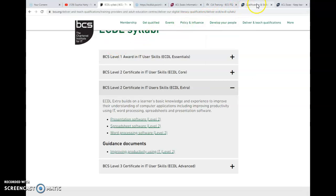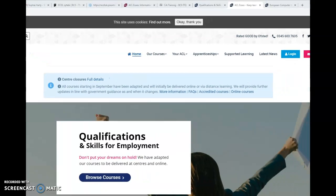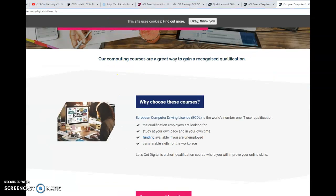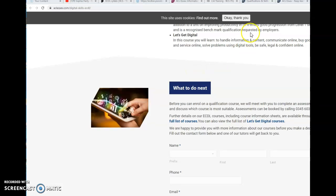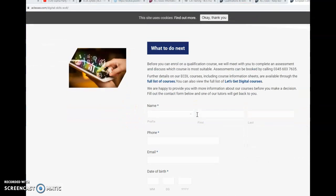As I said, more information is available on our college website under ECDL. The website address is aclessex.com/digital-skills-ecdl/. Bit more about the funding and our locations. And there's a form to complete if you want more information about our courses.